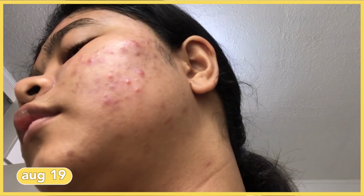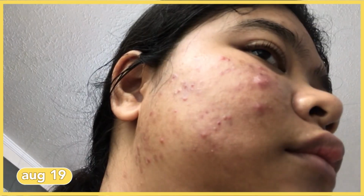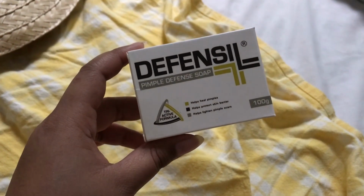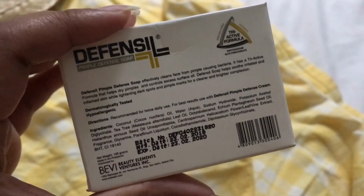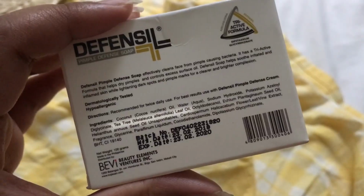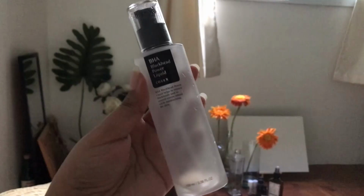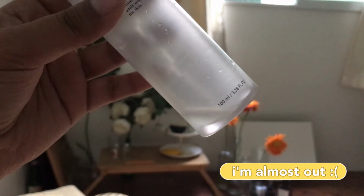So my sister and my dad had to try very, very hard to convince me, but eventually they were successful. They also got me in on this soap called Defensil. I looked up the ingredients, and I think the active ingredient here was tea tree oil. It was also this time that I finally got a proper BHA toner. For real this time, I got a CosRx BHA toner.